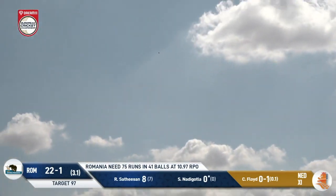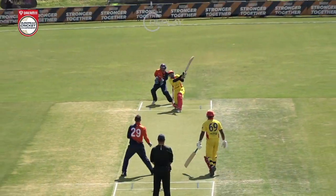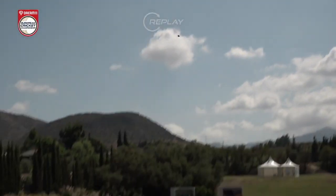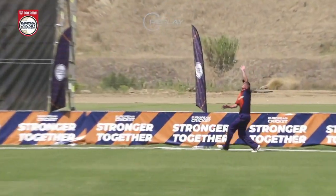Skied up. Could be out. I think he's lost it in the sun. And he has. It's gone over the rope instead for 6. Well, that is a bit of fortune for Romania. It was a really awkward one.